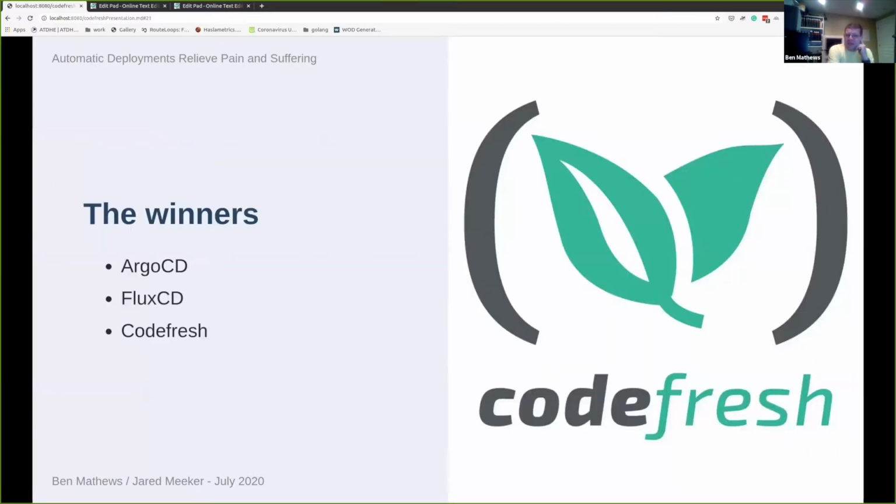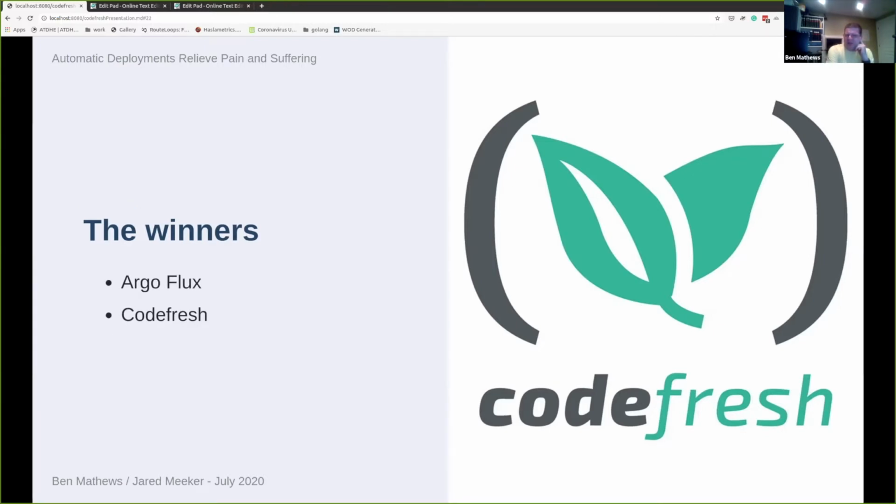And this was 2 open source products, Argo CD and Flux CD, and Codefresh. And in the 9 months or so since then, Argo and Flux have combined forces. So these are the 2 that we were really considering.